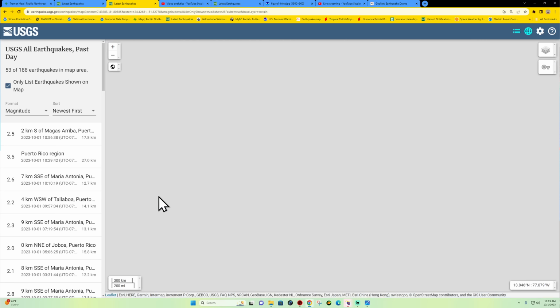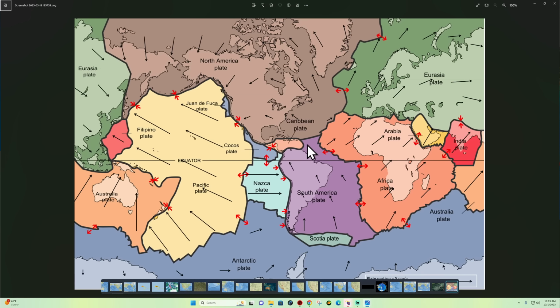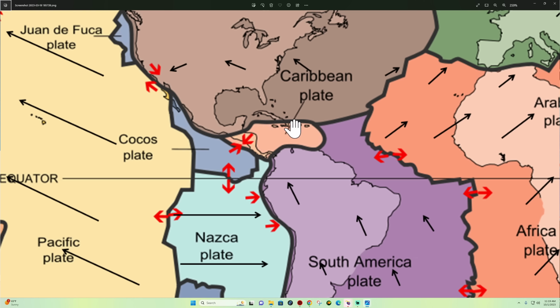Again, this whole region gets squeezed, so to speak. In between, this is the area right here. Let me zoom in a little bit so you guys can see the Caribbean plate where Puerto Rico sits on. The Puerto Rico Trench is associated with the Caribbean plate and the North American plate subduction zone right here across that area.